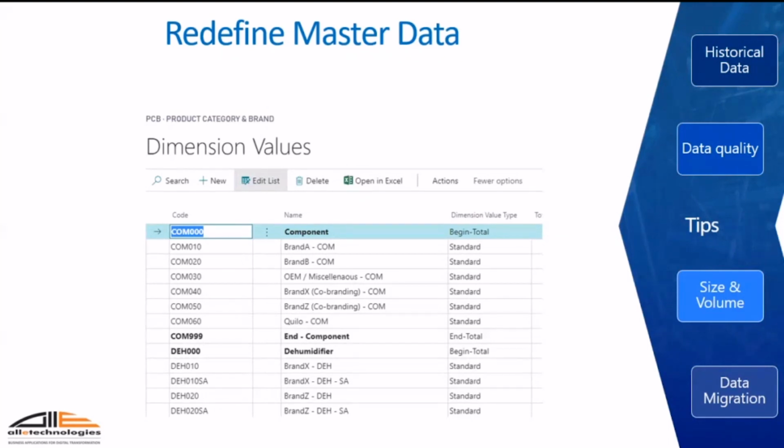The original idea was to have separate dimensions to analyze their sales: one for product, another for product category, another for brand, and a third one for scheme. Now, having separate dimensions for each one of them was a challenge because users could select wrong combinations, which doesn't make sense, right? Because one of the brands might not be selling that category of products and like that. So that is a challenge, right? That is dirty data.